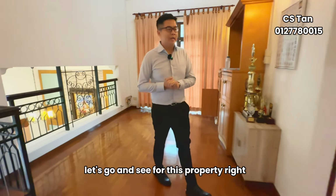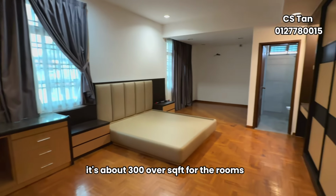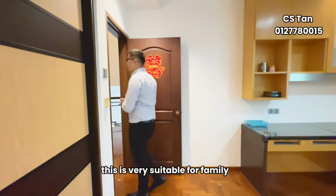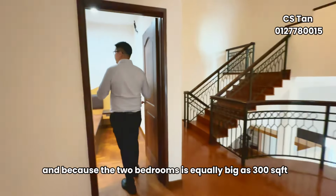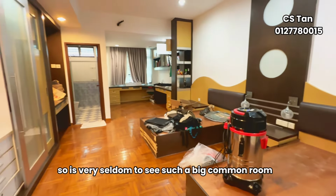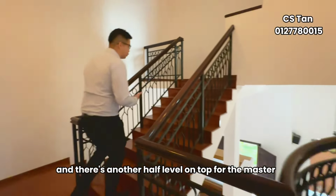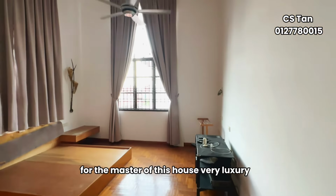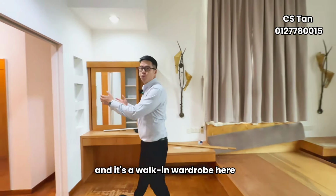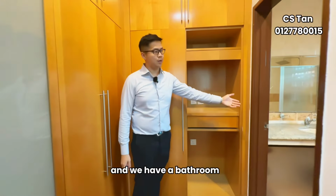This property comes with 2 very big bedrooms. It's about 300 over square feet for the rooms, with a newly renovated bathroom. This is very suitable for a family, and because the 2 bedrooms are equally big at 300 square feet, it's very seldom to see such a big common room with an attached bathroom. And there's another half level on top for the master. The master of this house is very luxurious with a very high ceiling, and there is a walk-in wardrobe here. And we have a bathroom.